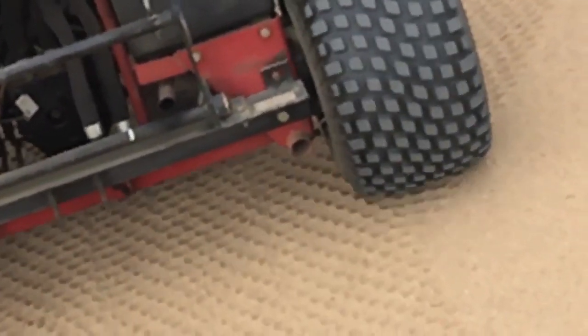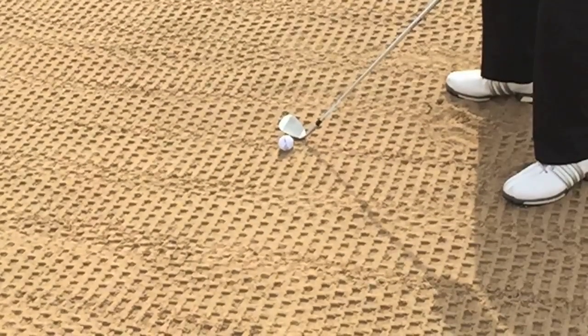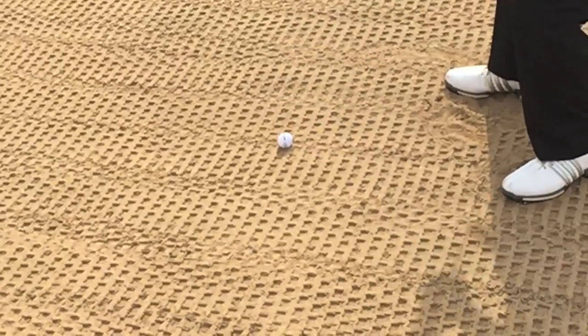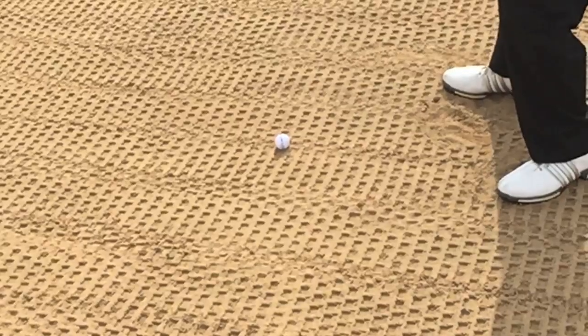These dimples at first glance may appear to be more difficult to play out of. However, the tight spacing of the dimples actually allows the ball to sit up slightly and make it a little bit easier to hit, especially when the sand is slightly frozen.